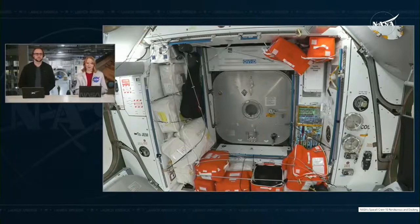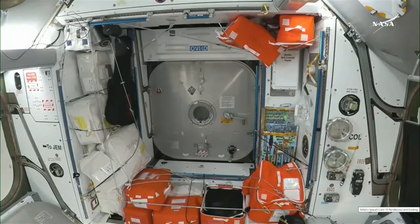And there you're actually getting a live view from the International Space Station looking at the station hatch that will have to be opened before you can get to the Dragon hatch and bring the crew on board. And they will be welcomed by the Expedition 72 crew. And they will have a brief welcoming ceremony, and then they will go into a safety briefing and get up to speed and adjust to life on station. Again, completing that handover period with the Crew-9 crew before Crew-9 returns home.